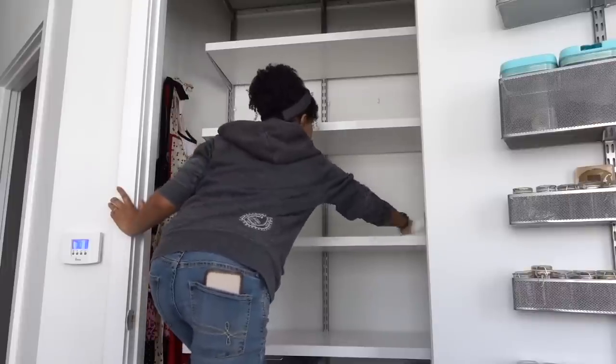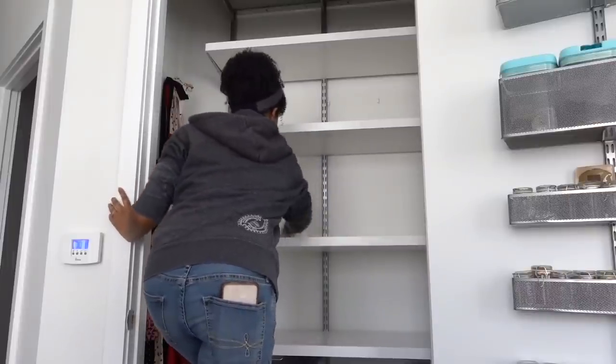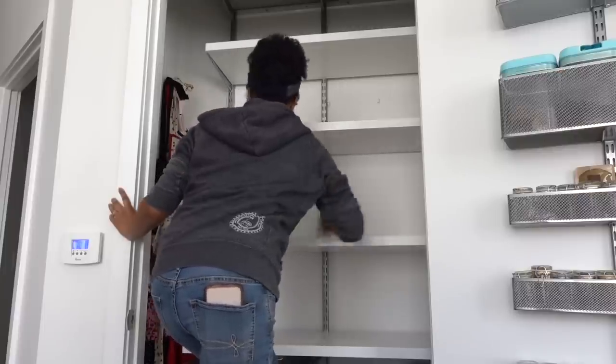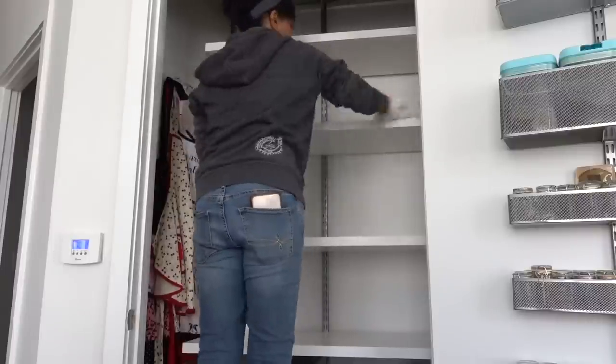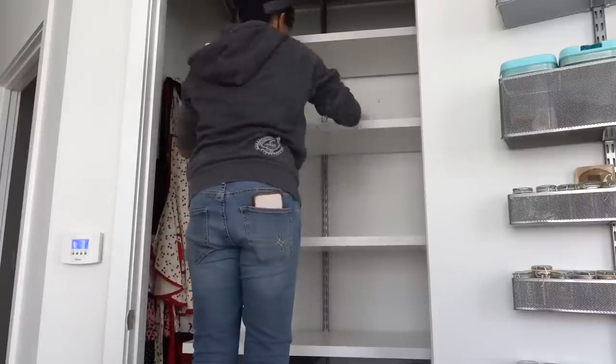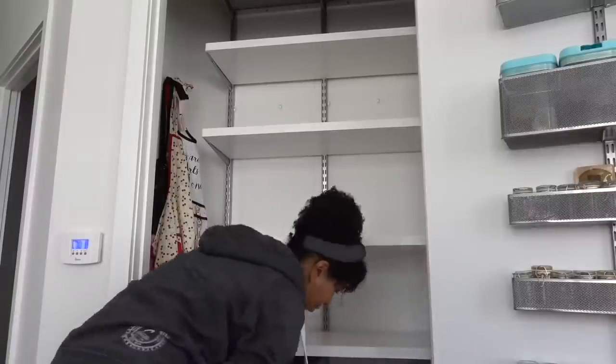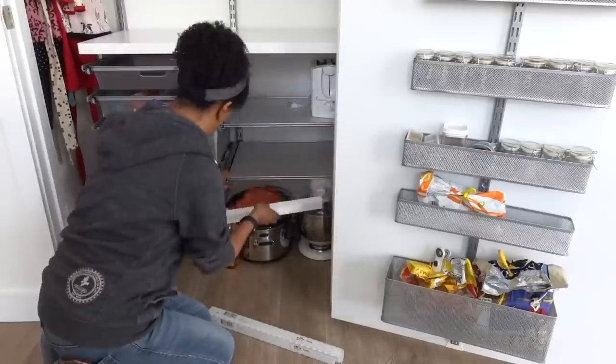I got a little bit of cleaner to clean these up because they had been holding some books before, and now they were going to be holding our food. So I gave them a little bit of a shine, a little bit of a scrub down before I put our food back in. And I really, really love the look of these Elfa white decor shelves. They just look so good.